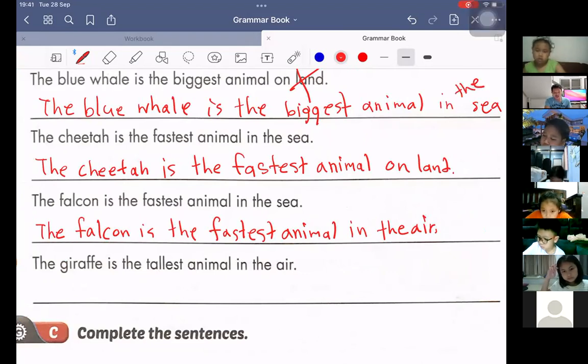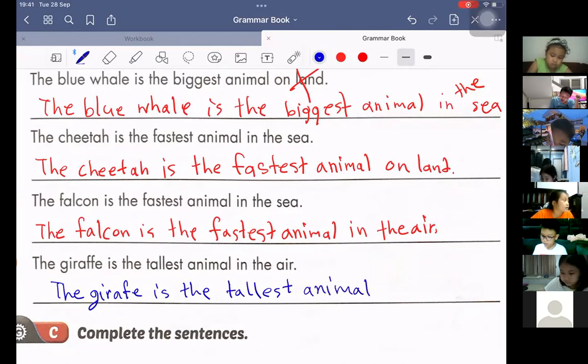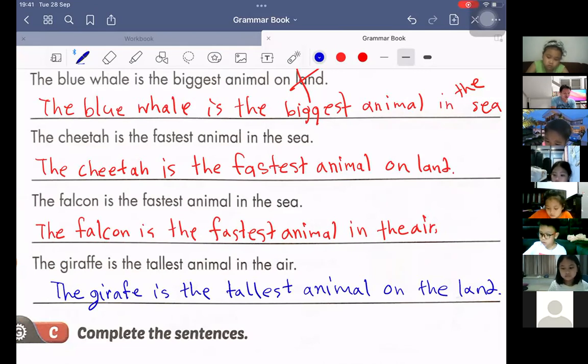And look at the last one. The giraffe is the tallest animal on the land. You can say on the land or on land, that's fine. Okay, I'll give you a minute to finish it.